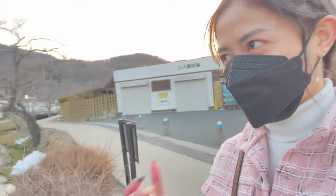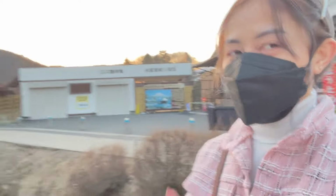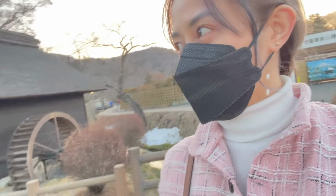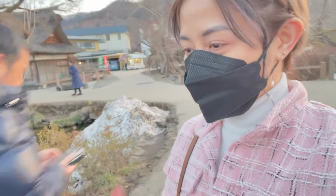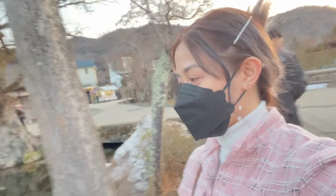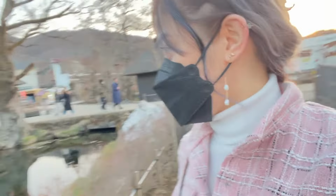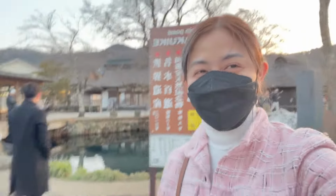And it's an old village, one of the World Heritage. So it's a free entrance. The parking is 300 yen, I guess. Ayan. So same as last time, Shirakawa Go. It has very clear water, and yeah, naiinom din yung tubig. Okay, next stop. Bye.